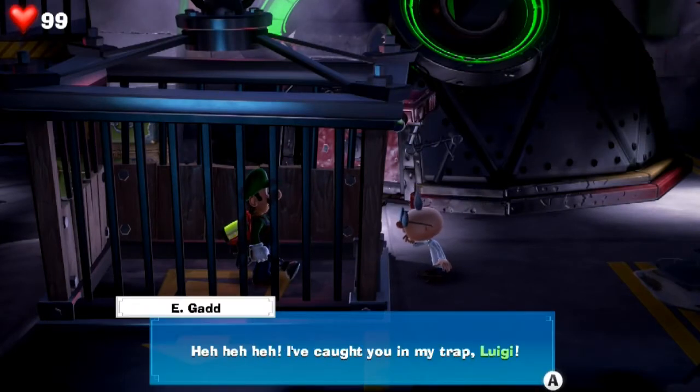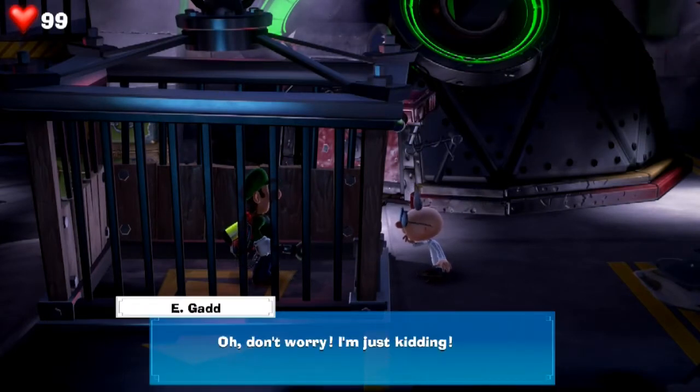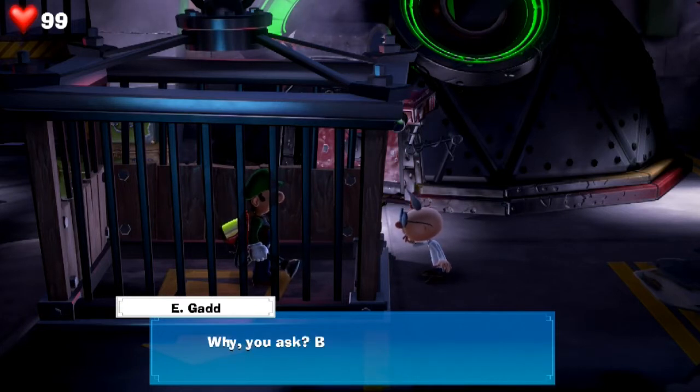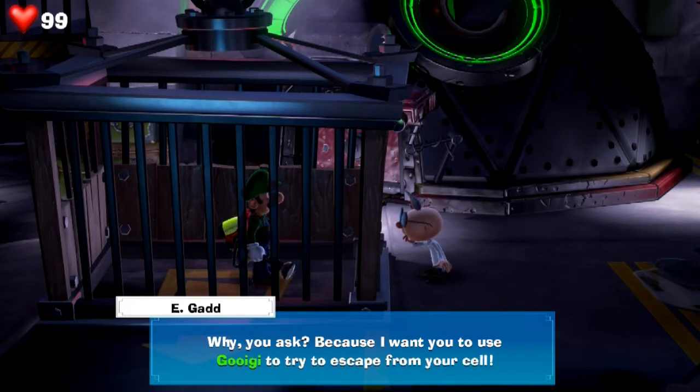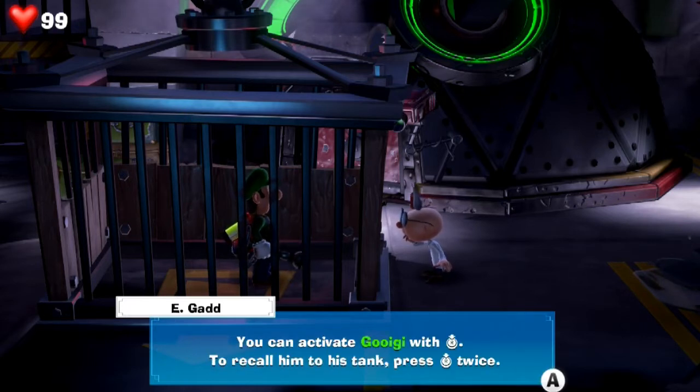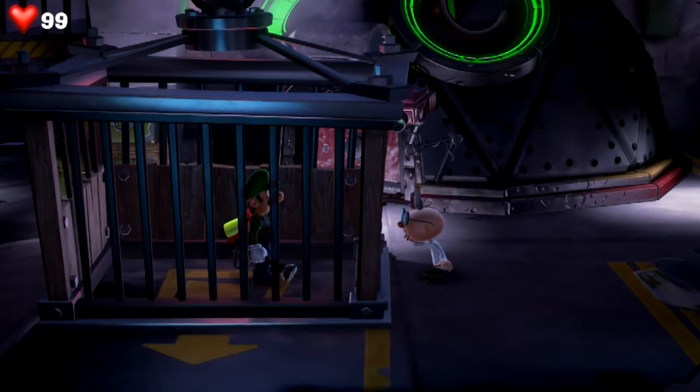I've caught you in my trap, Luigi. Oh, don't worry. I'm just kidding. But I am going to need you to stay locked up. Why, you ask? Because I want you to use Gooigi to try to escape from yourself. Activate Gooigi with the control stick to call him into his tank, pressing the control stick twice.